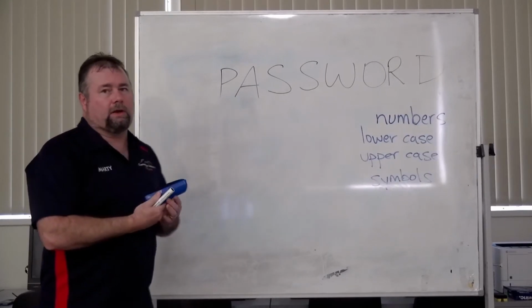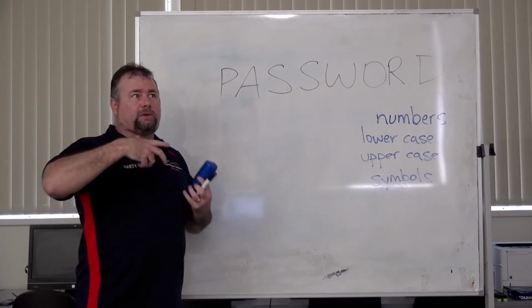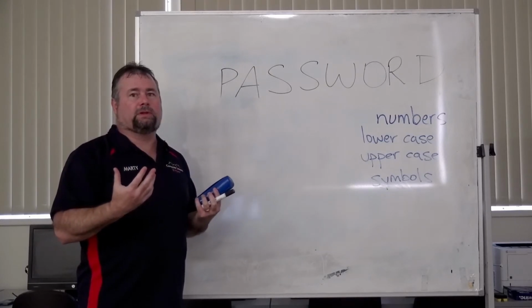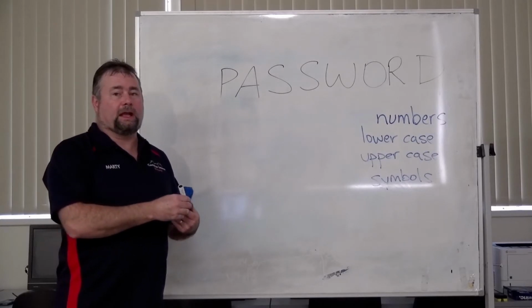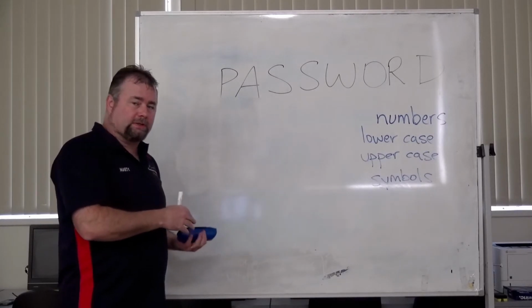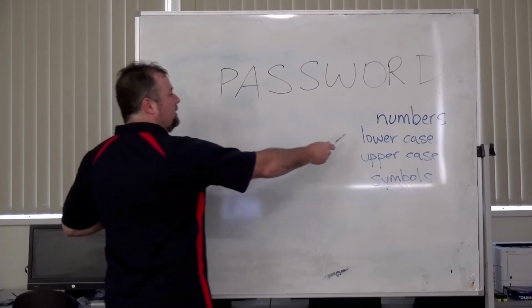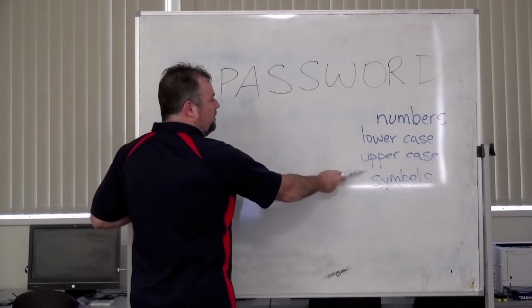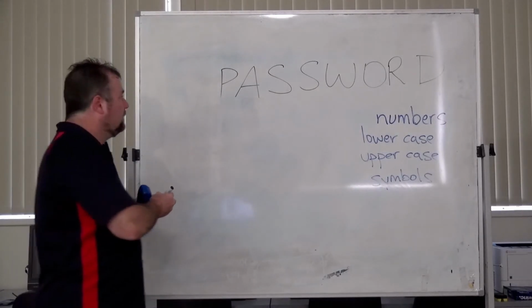But what I hear about a lot is people get very frustrated, and understandably, that they have to create these really complex passwords and remember them. So I'll just show you a way that you can actually make a bad password into a good password, and it's not that hard to do. And what we're going to do is use a combination of these different types of characters.